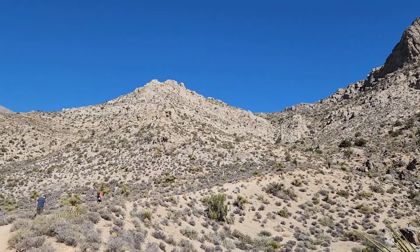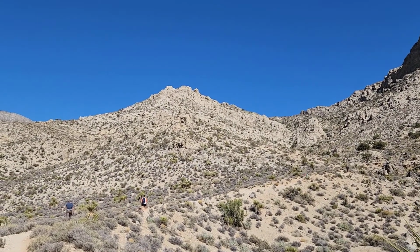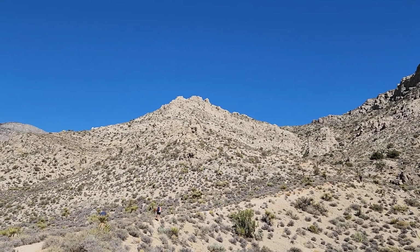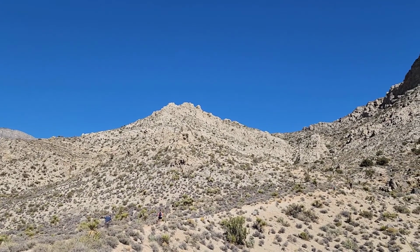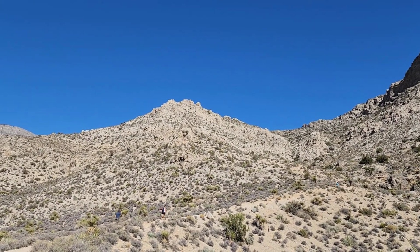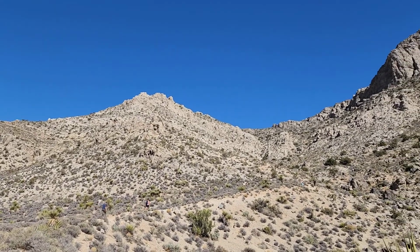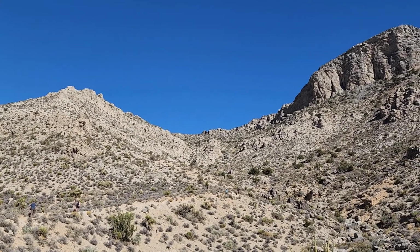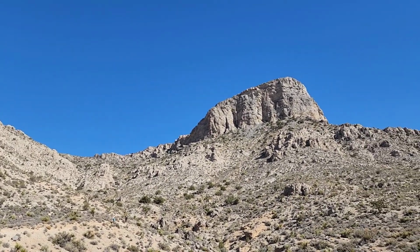Okay, that next rise on the left is where we leave the trail. We're going to head to the top of that rocky section right in the center, and then take a right and head along a ridge to the saddle between Turtlehead Peak and the ridge beyond on the left. Here's Turtlehead Peak.